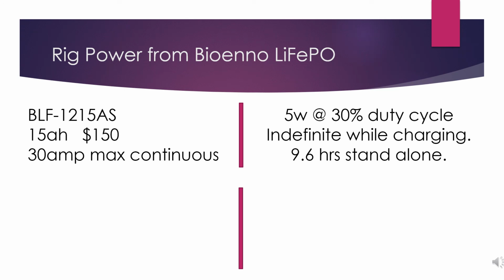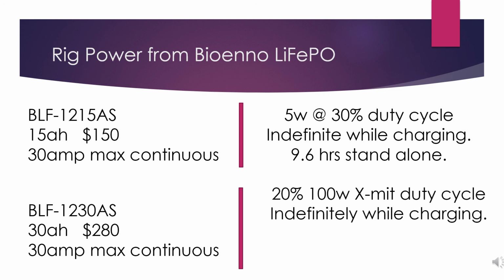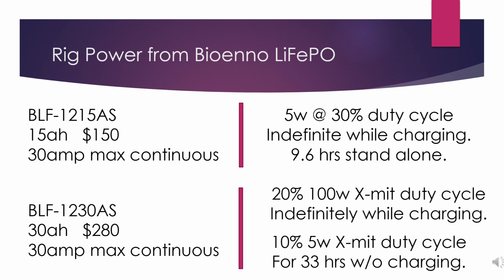Stepping up a notch here to a 30 amp hour battery, you could run a 100 watt HF rig indefinitely on that while it's charging at a 20% duty cycle. Or if you were just using it for your mobile VHF rig at low power, running a 10% duty cycle with it unplugged, it would run for 33 hours and give you plenty of capability in the emergency.